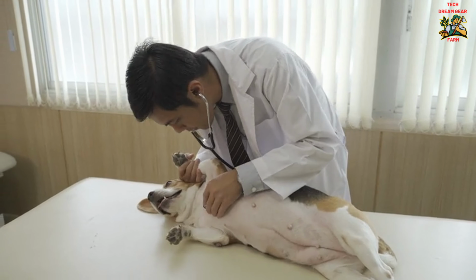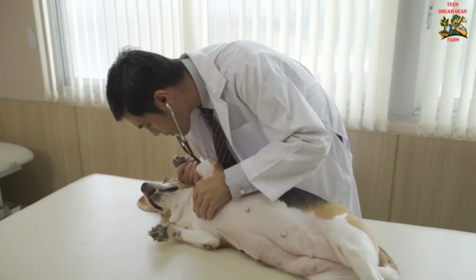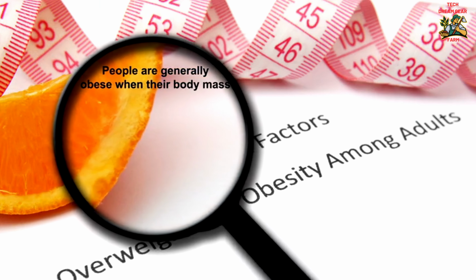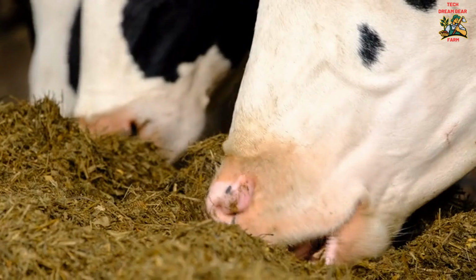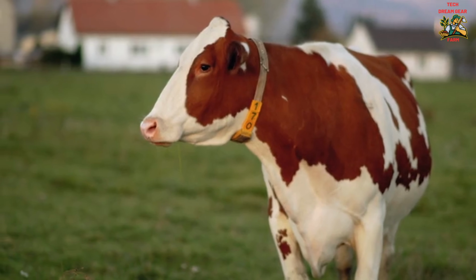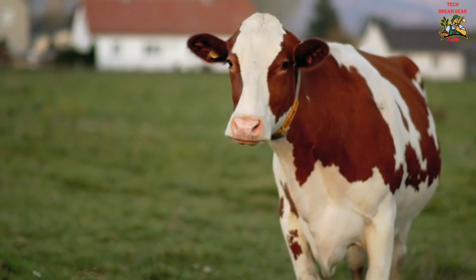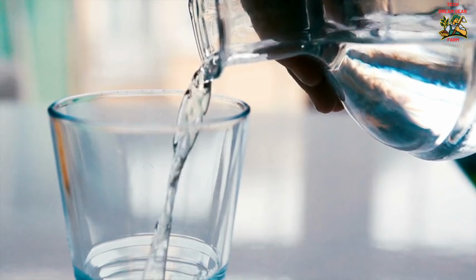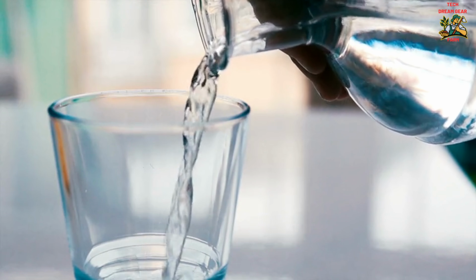General symptoms to watch for in livestock. Before we dive into specific diseases, it's important to understand the general symptoms of illness that can affect any livestock species. There are several common signs that should raise red flags when observed. These general symptoms often indicate that an animal is sick or stressed and requires immediate attention.